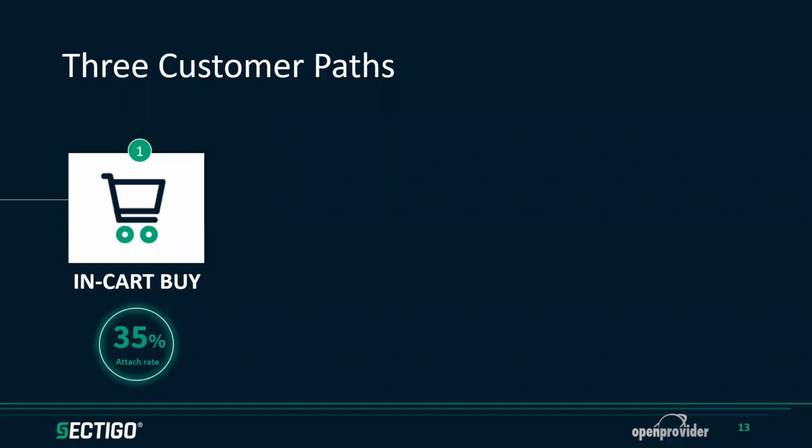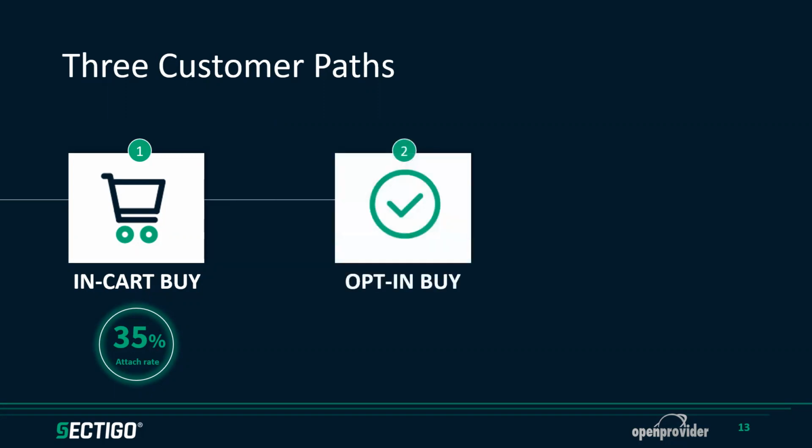Partners that have included the Sectigo services in the buy online purchase path, when customers are purchasing any new service plans, have seen really a 35% attach rate. Now, shortly, I'll show you examples of this and the other 2 customer paths so you can see how to do this for your own customers. But for now, let's just talk high level on what they are, right?